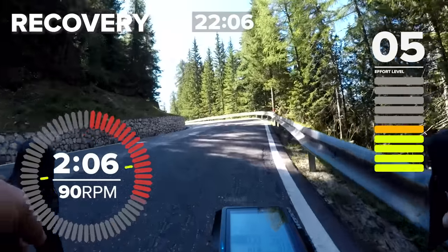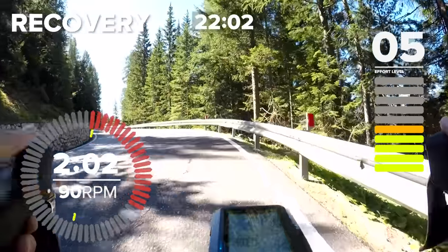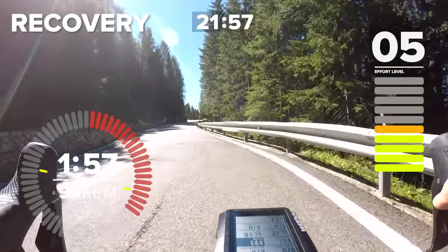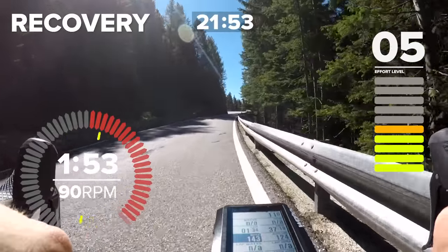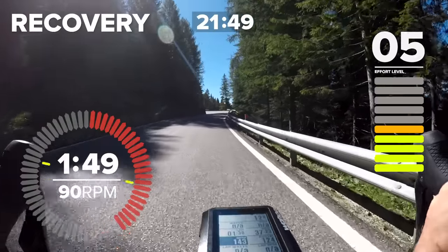Right, remember to keep drinking. The sweat is flowing now. And just try and get your breathing back under control. Keep your cadence light, just to try and get as much life back into those legs as possible.